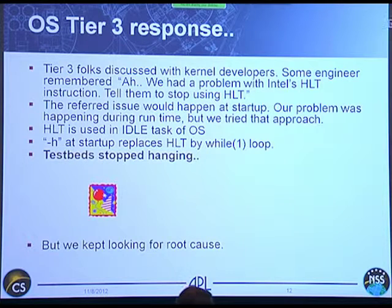So we went into high-level discussions with the OS vendor and the firmware vendors, and then they asked us to play with the frequency of the OS, the tick rate of the OS, and we discovered that it's halting faster. So it was an epiphany.